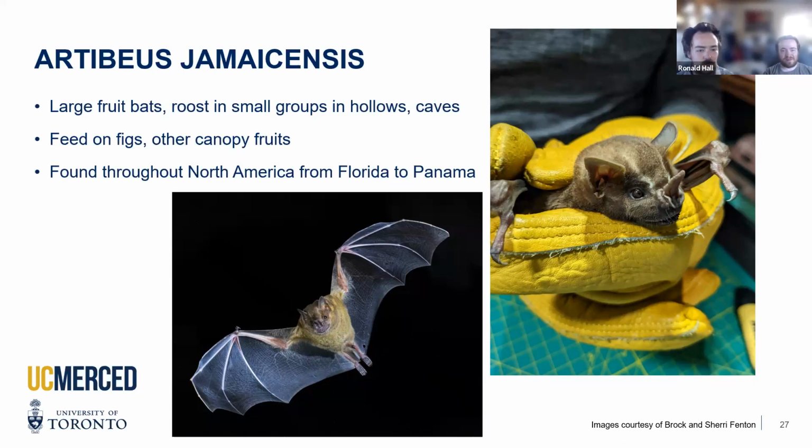They feed on figs and other canopy fruits. They're very good seed dispersers, and they also are very powerful flyers and can fly a long way. So there are errant accounts from Florida. They're found in most of the Caribbean islands. They're found from Central America on down to Panama.